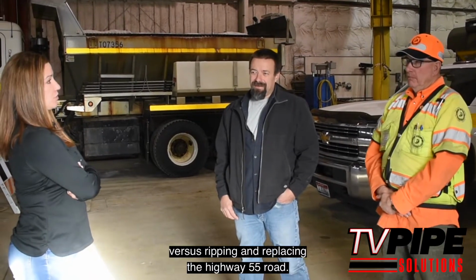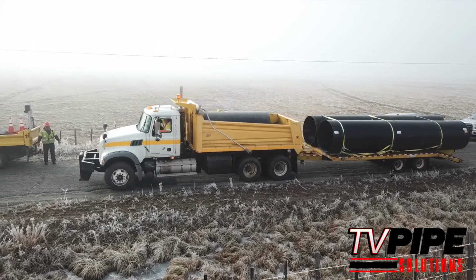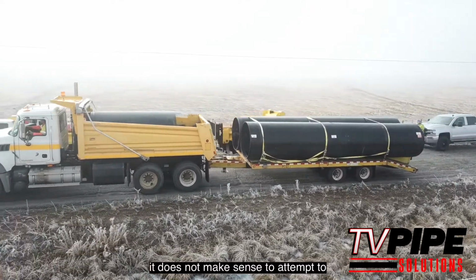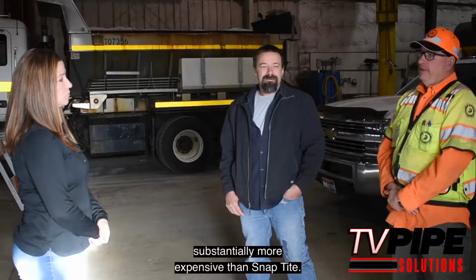About it saving you money versus ripping and replacing the Highway 55 road? The pipe is in such a condition that it does not make sense to attempt to do the blown-in liner, which is actually substantially more expensive than the snaptite.